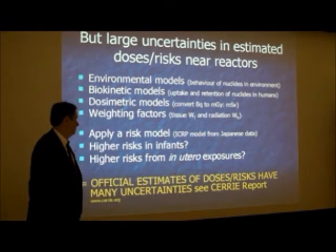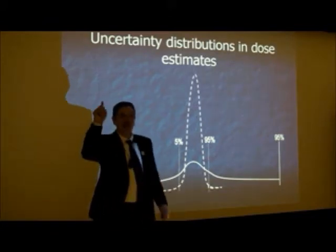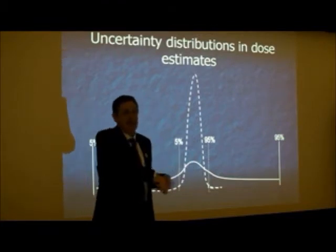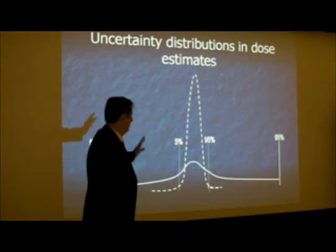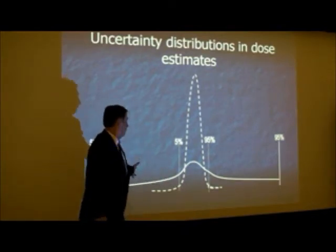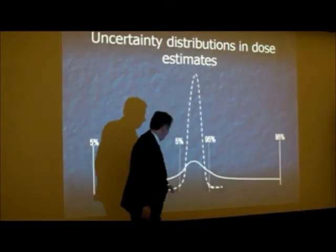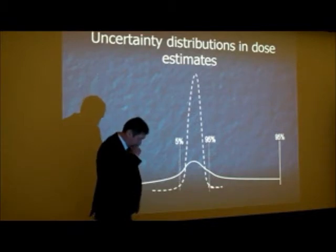Next slide. The reason is that when you do a computer model, you don't get one figure. You get a probabilistic answer, usually in the shape of something like this. Very often they're croissant shapes, with the tail down like this. But for the sake of simplicity, I've shown you these are the results.